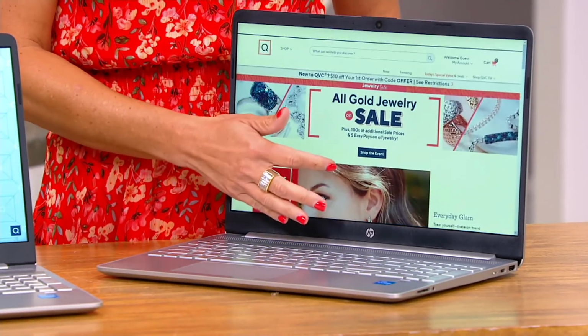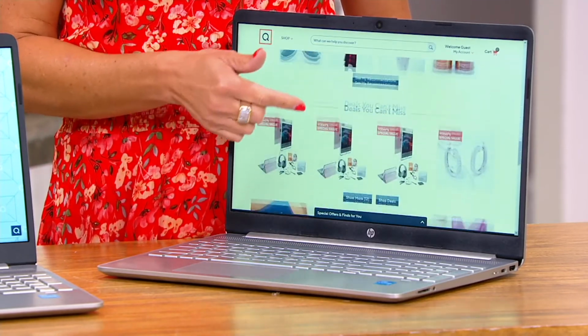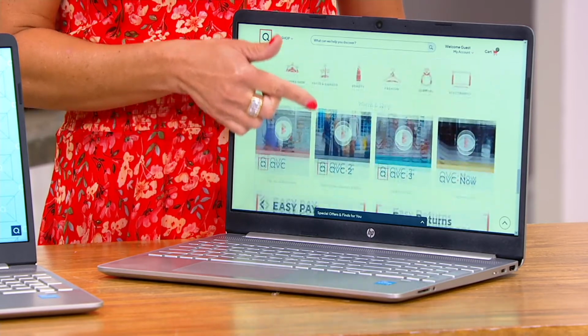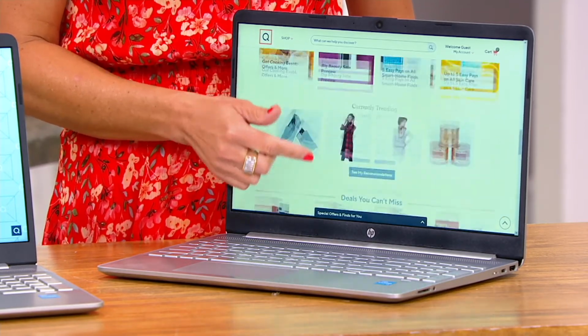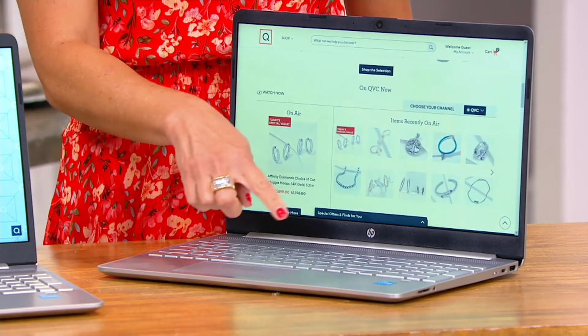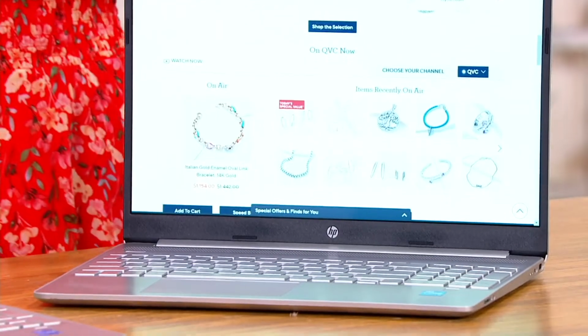The touch screen to me is really wonderful, Alex, because this is how we're using our cell phones these days. So it's a little bit more intuitive for us to just use that touch screen capability. But if you say, I don't want to touch my screen, you have that mouse keyboard down here, and you also could use an external mouse as well.